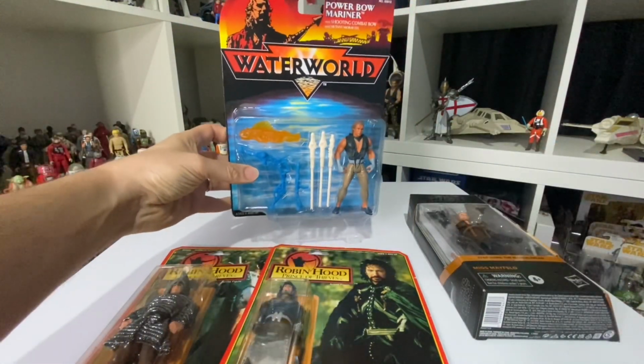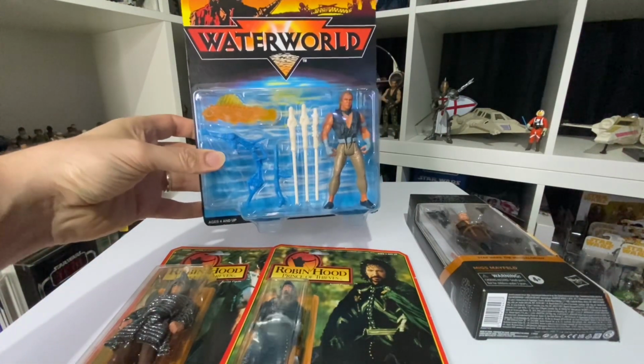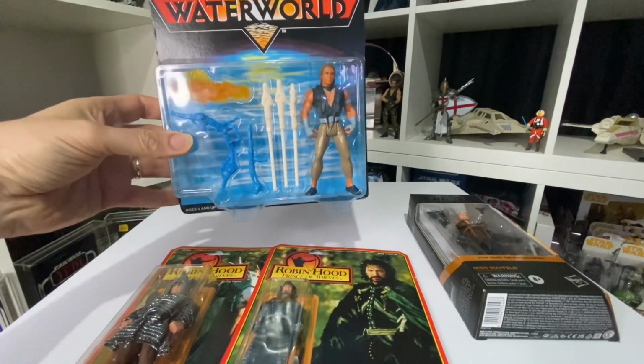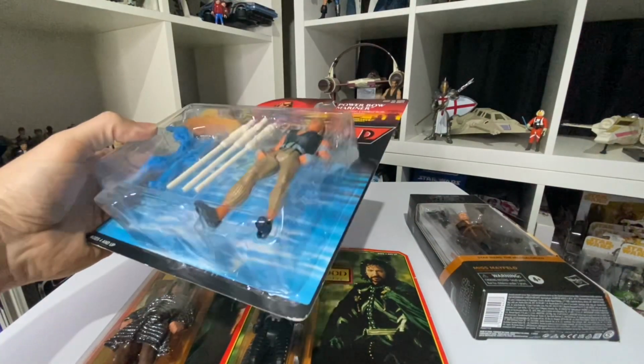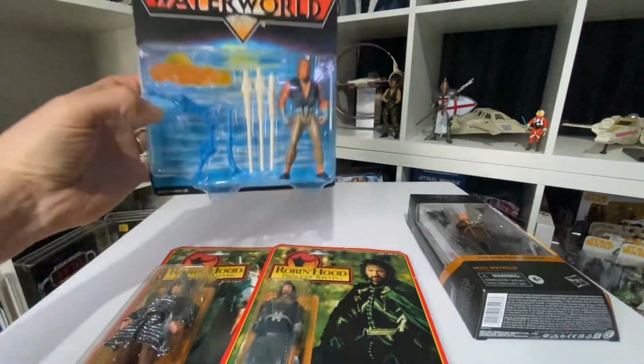We had a few other Waterworld figures there. I should have picked up the Deacon, the baddie. And he had the Mariner on the jet ski, but the bubble was damaged, but I should have picked him up. But I just wanted this one, so I've got him. I'm really happy, that's a great pickup.